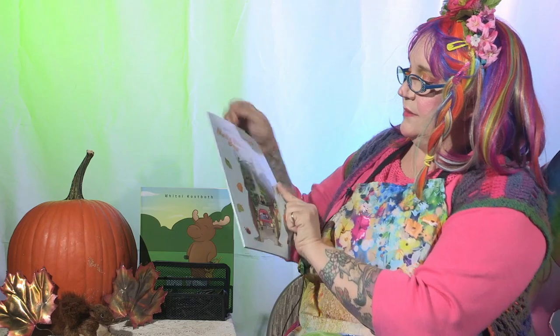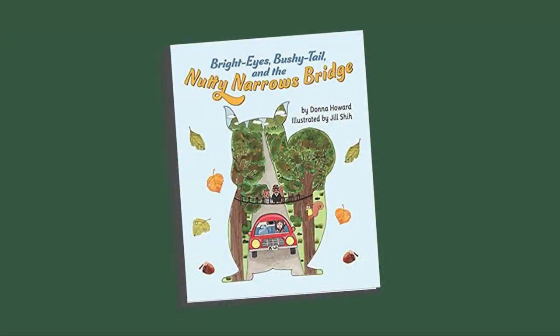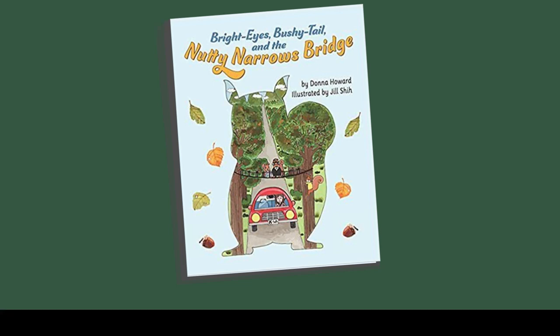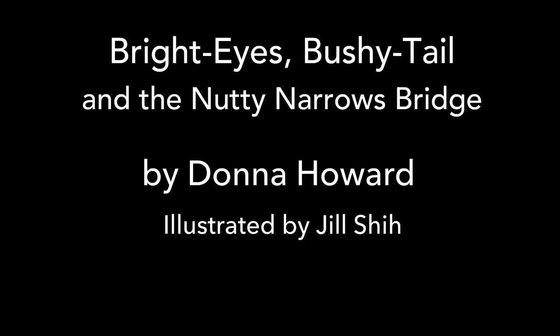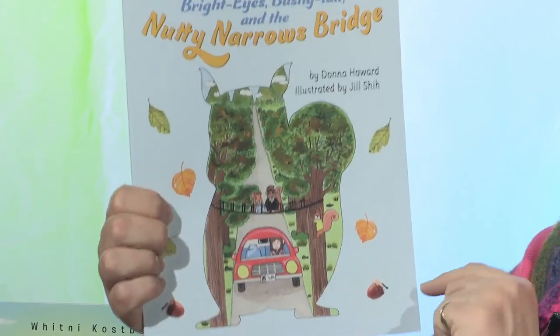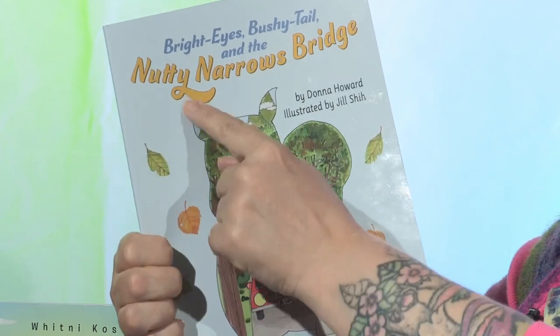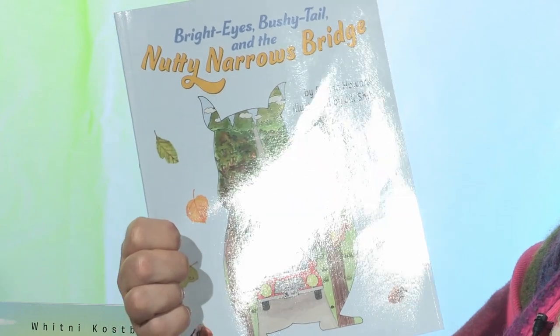All right, now this book is from a friend of mine named Donna Howard, and she has been anxious for me to read this book since April or May when she sent it to me. It has taken me a while to get to it because I've had so many books to read. But this book is called Bright Eyes, Bushy-Tail, and the Nutty Narrows Bridge, and it is written by Donna Howard and illustrated by Jill Shih. And if you can see the Nutty Narrows Bridge, there's squirrels up on it. And it goes over the road so that the squirrels don't get hit by cars. And there's some of the acorns I was talking about, and the fall leaves. And I love that the shape of the thing on the page is a squirrel itself.